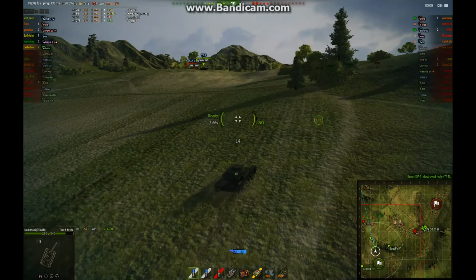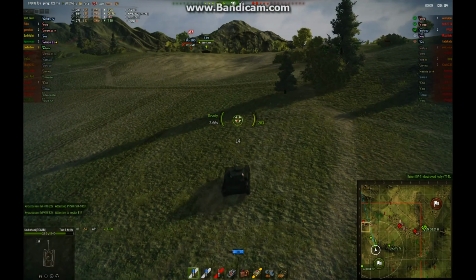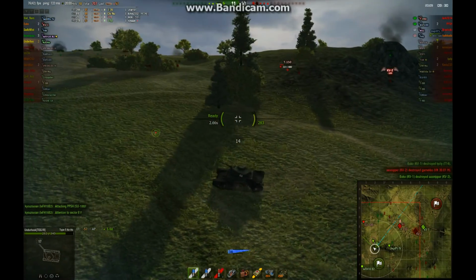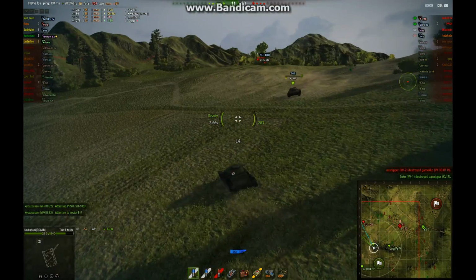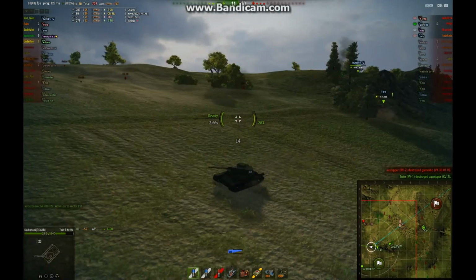So I note there's an SU-100 up here. Looks like the T-49's trying to get him, so I figured I'll go up and try and help with that. He's got a hit into it, which is good. Oh! It does a massive hit on him. And he's not looking well. He's running away at a rapid rate of knots.